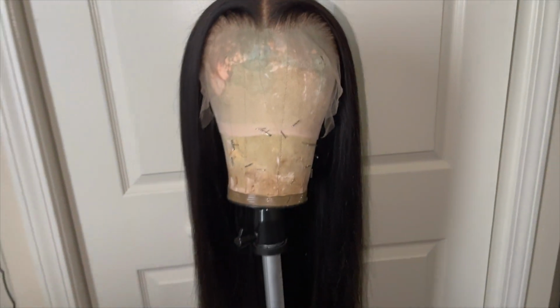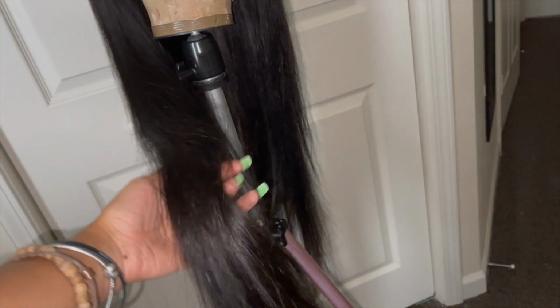Now look at that. Look, bruh. Wiggins did their thing with this wig. First of all, I did my thing with my things. Y'all know how I be thinking. This wig is so freaking cute. And look how flat it is.